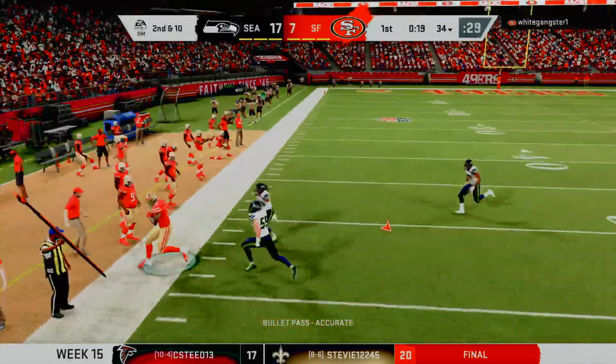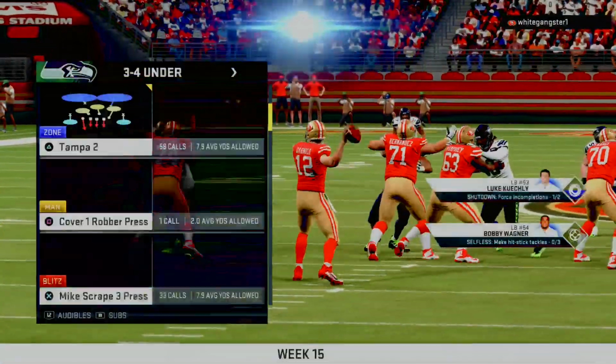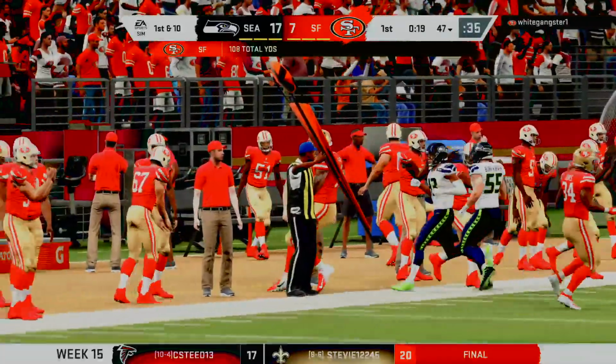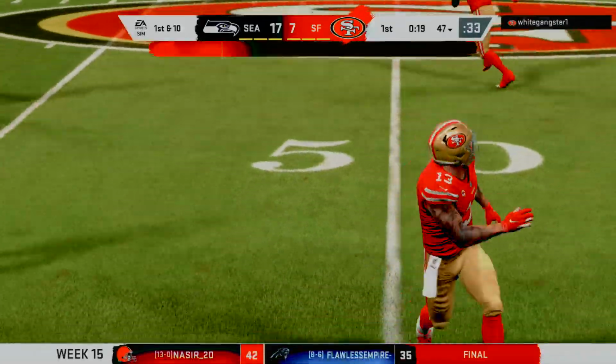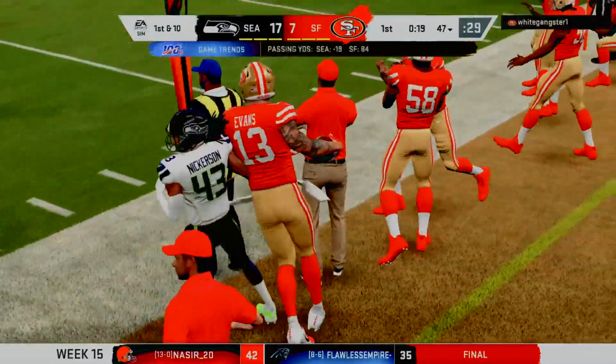Darnold now to throw. He finds his target. It's Evans. And he'll be out of bounds, but able to get it up past the 45. 13 yards there and a Niner first. That reception brings him up to the 700 plateau. He's at 700 career NFL catches now.